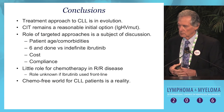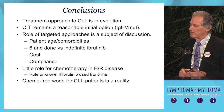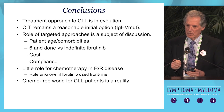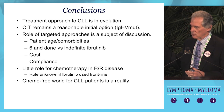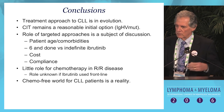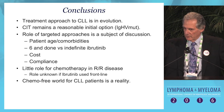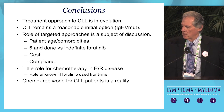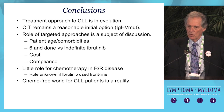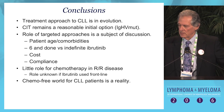So to conclude, our treatment approach to CLL is in evolution. Chemoimmunotherapy remains a reasonable initial option for those patients who are mutated. Because of the several studies I showed you where there's a prolonged progression-free survival, I predict this will change over time. The role of targeted approach is a subject of discussion and takes the most time in my clinic of any discussion I have. Should I get ibrutinib? Should I get chemoimmunotherapy? One needs to take into account patient age and comorbidities. The fact that with chemoimmunotherapy you are 6 and done versus indefinite therapy. There is cost and there is compliance that one needs to consider.